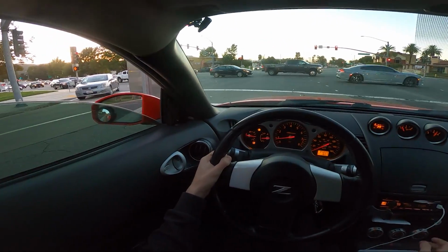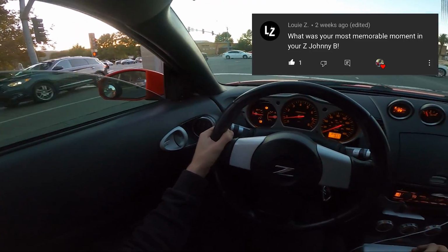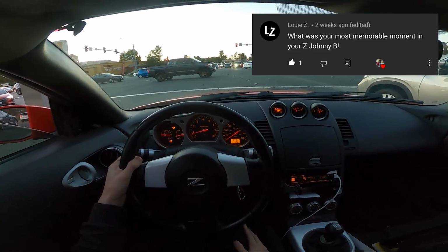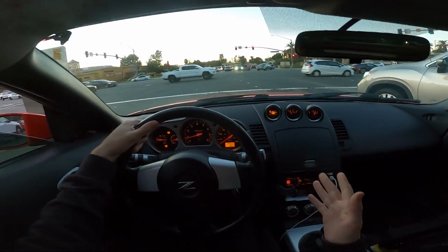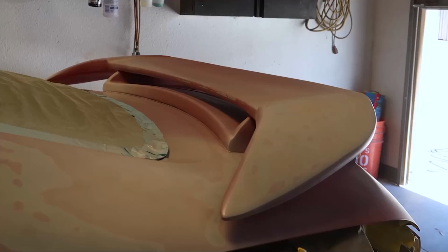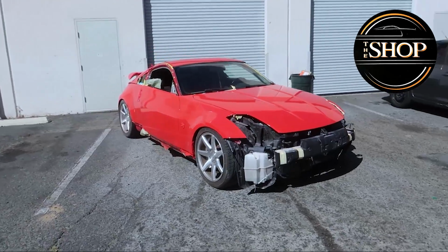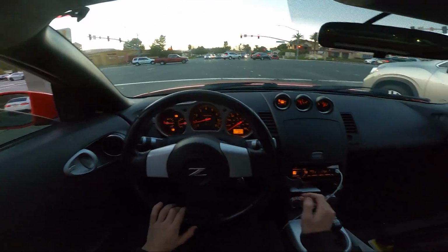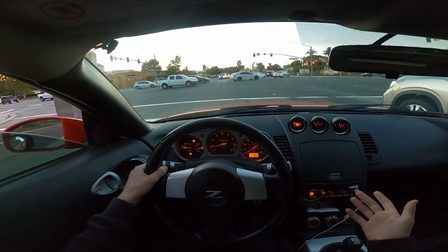He actually asked, what is my most memorable moment in the Z so far? Honestly, I think I make memories at every single car show we go to, but I think painting this car and sanding it down and really getting to experience all of the body work and how a car is properly restored and put back together, I don't think I'll ever forget that. And I learned such valuable skills. I hope you guys learned some stuff too while we were filming that.